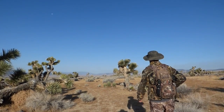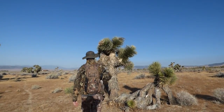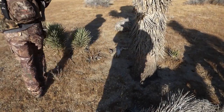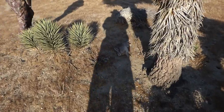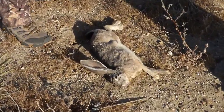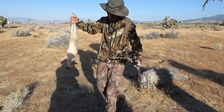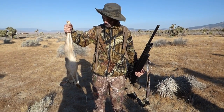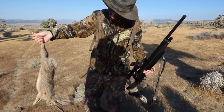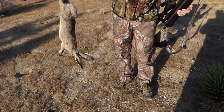That was a chip. That was Dana. Just took a jack about maybe 50 yards. Shot on him. Yeah. That's sharp. Pretty good size one. Probably.